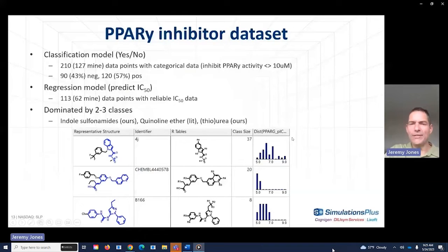You can see the distribution of the pIC50s here. In this case, the higher value is better. So the pIC50 is the negative log of the IC50. So a pIC50 of 6 is equivalent to 1 micromolar, and a pIC50 of 7 is equivalent to 100 nanomolar. So the higher the better here. And you can see some of these molecules have really nice high pIC50s.